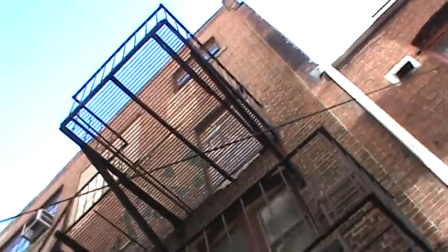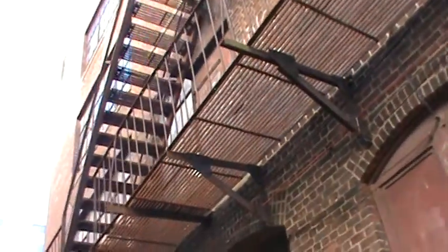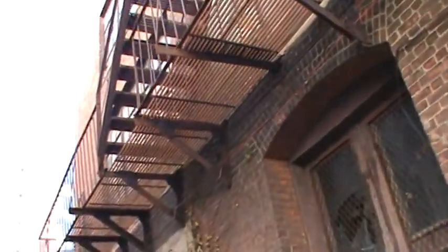So this is what we call a fire escape lottery ticket, but it's no evidence of maintenance, and it's 50 to 75 years old. Sadly, every one of these fire escapes you're going to see is going to run into this. Can I turn around right now?